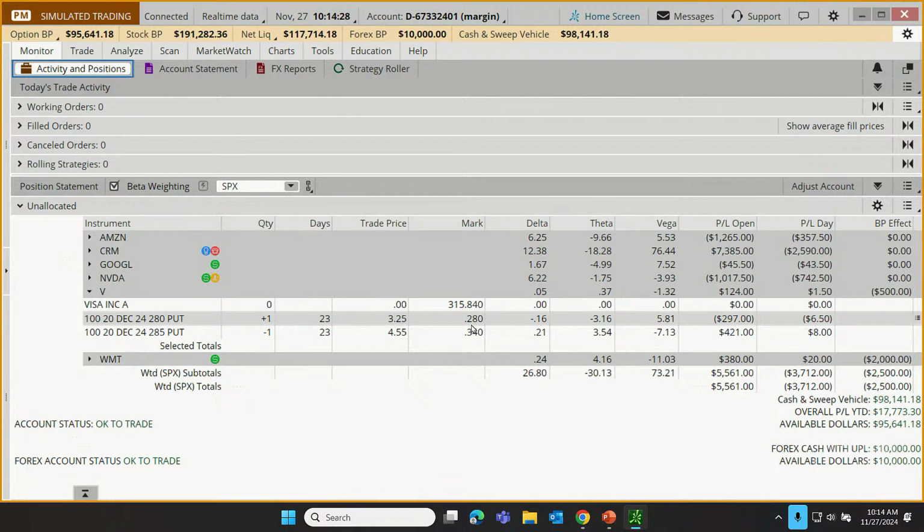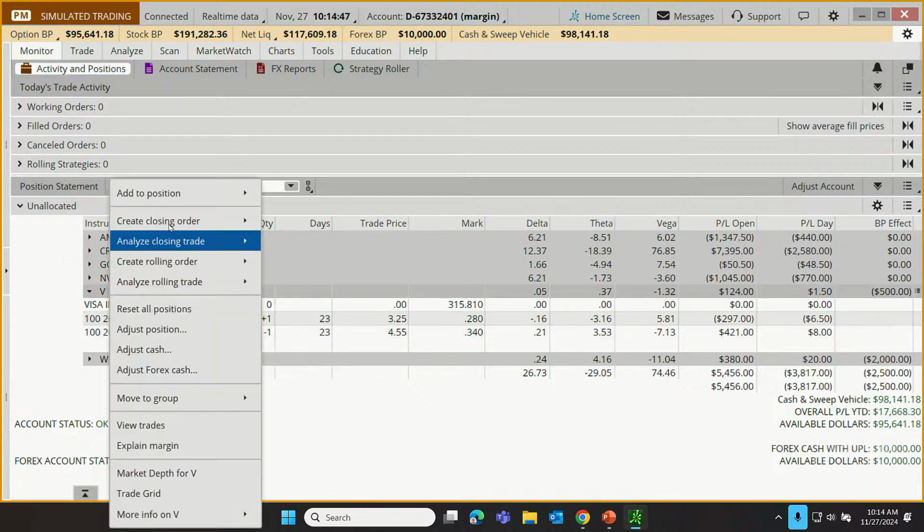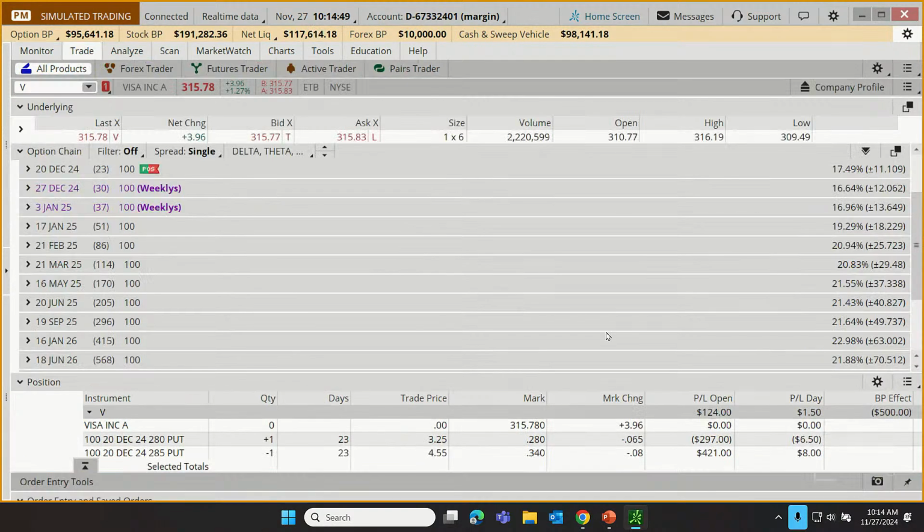That might be worth it. We could also avoid commissions potentially if we just let these contracts expire worthless. But I think what we're going to do with this position is we're just going to close it up. We've been whittling away at this, chopping it down, realizing gains, chopping it down, realizing gains, and there's only a contract left. Let's right-click on this. Let's create a closing order and buy that vertical back.